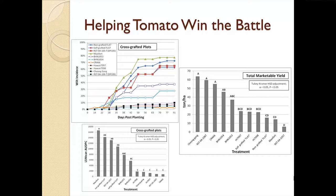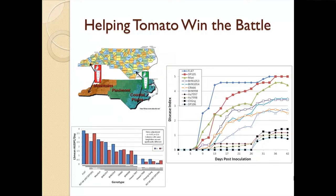But further research is going to have to figure out what's going on there. So one of the other questions I had already mentioned was, what about different regions of North Carolina? We have the mountains, the Piedmont, the coastal plains, different levels of water, different soils, different temperature ranges. And you can find bacterial wilt the whole length of North Carolina. So do some rootstocks perform well in one region versus another?